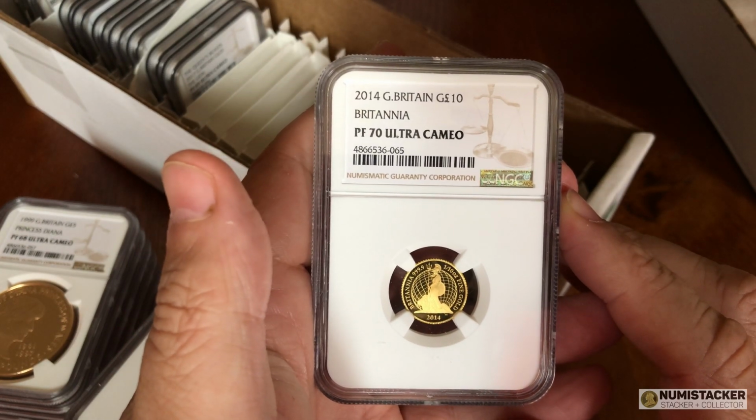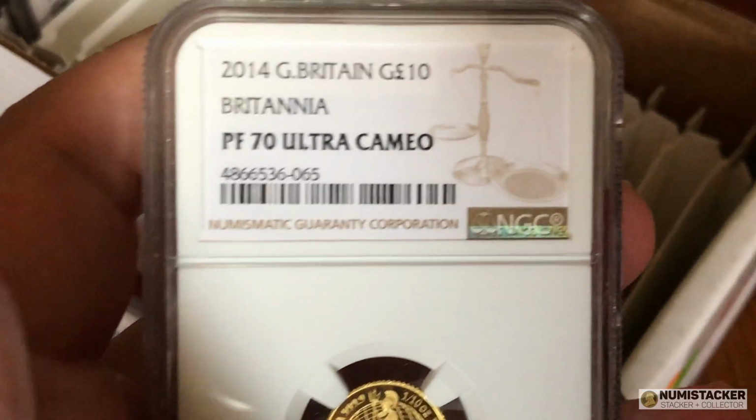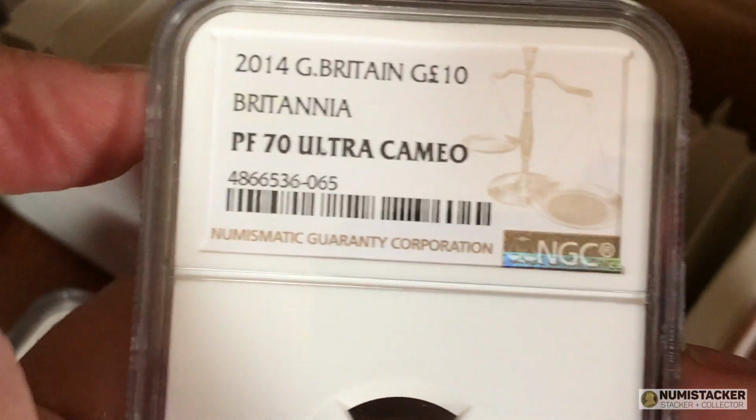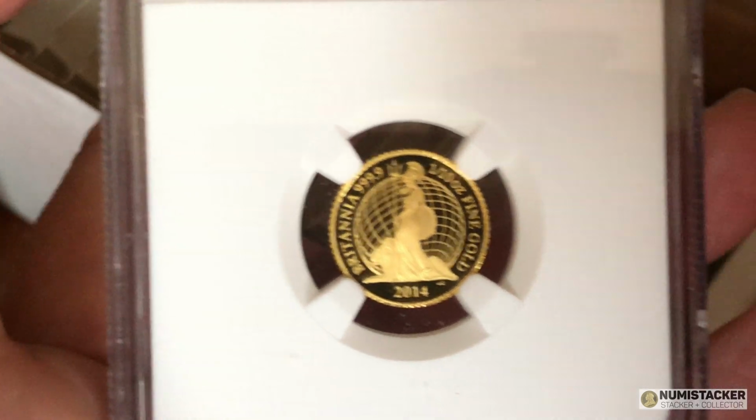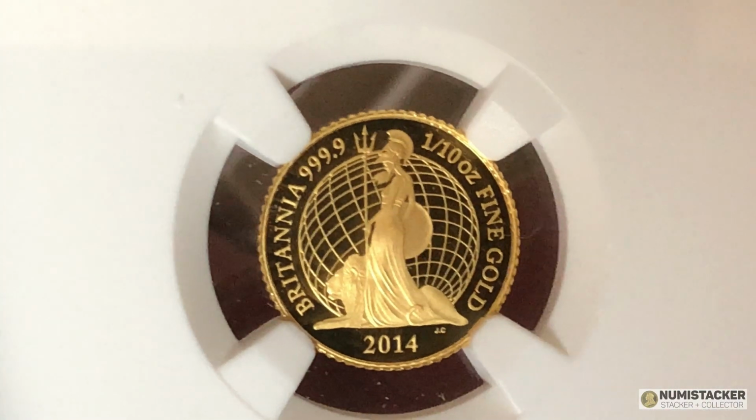This is a coin which is very special. This one belongs to me. I bought it from the owner of a 3-coin set who was sending all 3 coins in for grading. I really wanted this coin.